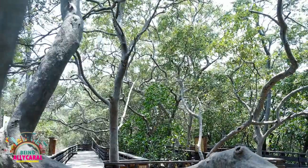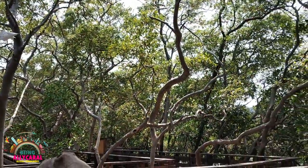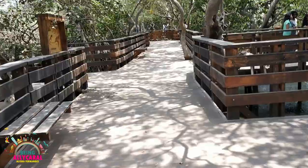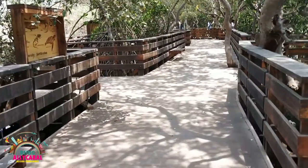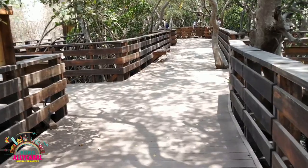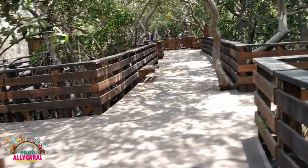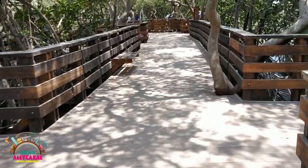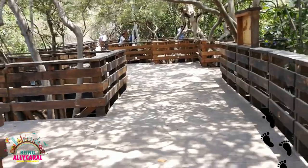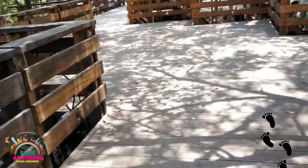This is a beautiful initiative which needs to be mentioned, by the Imagine Panjim Smart City Development Project with assistance from the Central Ministry of Housing and Urban Affairs. And can you believe it, just by walking around this place, we have almost covered 1,100 square meters? Yay!